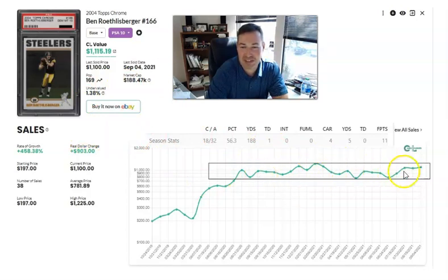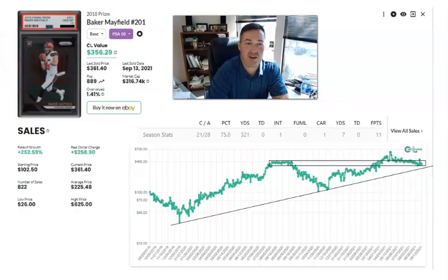Pretty nice career, but sitting around the top of the range with some buying here, and he's going to put up some numbers. He's going to have some crazy games at some point here, so it could rocket up, and that may be for selling right here. But I don't know if you do anything in terms of buying at the moment.